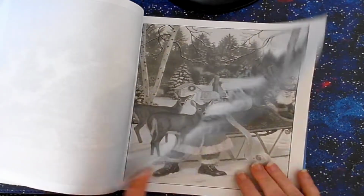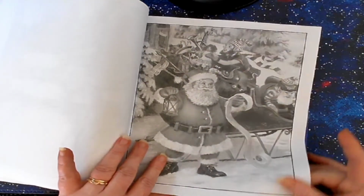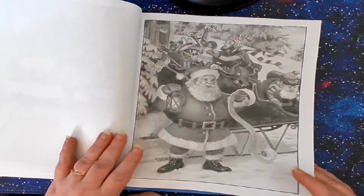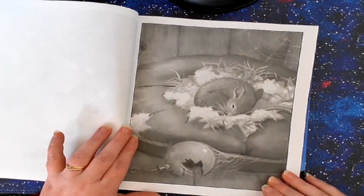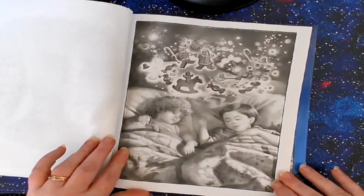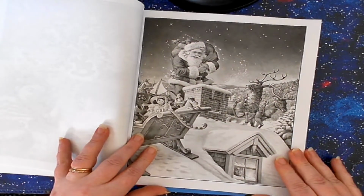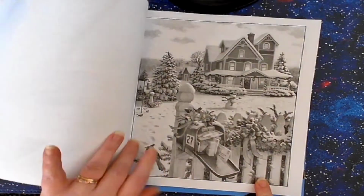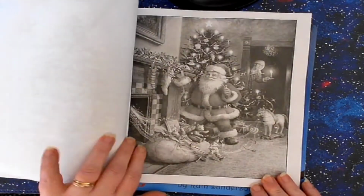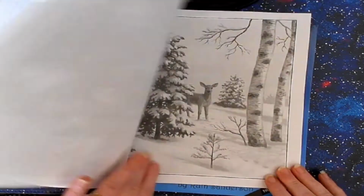And the paper, of course, is the Amazon paper. It's a little bit better. It's not as thin as some choices, but they're just so cute. Look at that. I love this picture. Absolutely love this picture. And I do believe I've colored this picture. Look at all the detail in that. It's just wonderful.